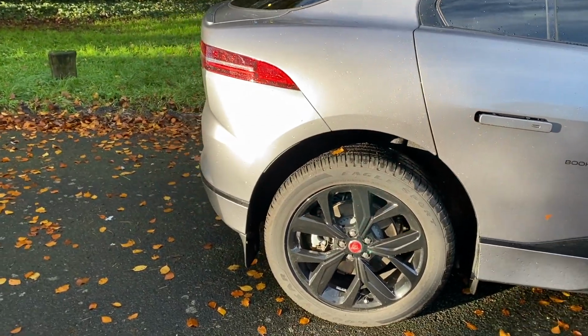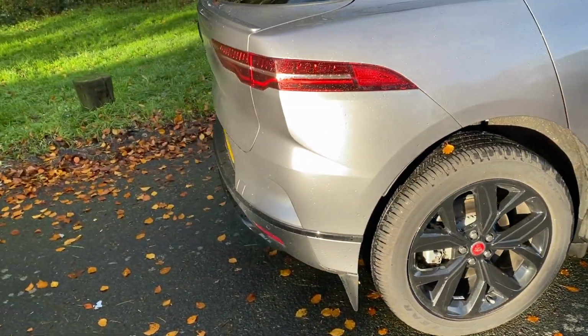Another wheel there at the back. Traditionally cars do have wheels in the front and the back. I don't want to show off, but I do know a little bit about cars.